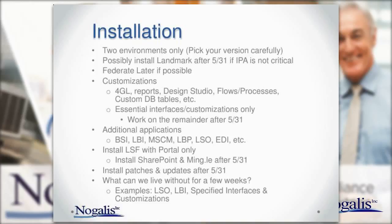Things like LBI, MSCM, LBP, Lawson Smart Office, EDI, all of these things. Consider these in your pre-install checklist to make sure that these additional applications are accounted for, and whether or not you're going to need them at go live. You're really going to have to pick and choose your top players here and the things that are really necessary for running your business.